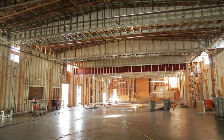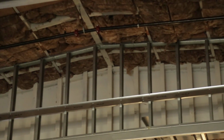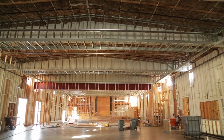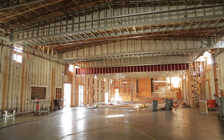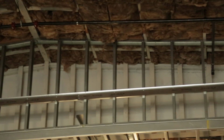You get a sense of the height. But in addition, if you look closely, there now are black pipes throughout the entire building. That's our new sprinkler system. So it's going to be a much more environmentally sound and a much better insulated facility. That should lead to some savings in terms of the utilization of energy by this facility.